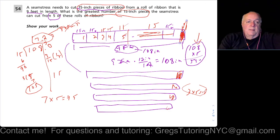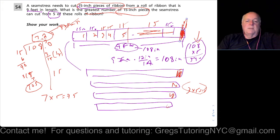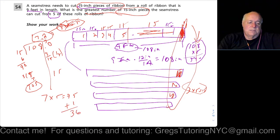All right. So again, a lot of kids got this wrong. Just take it a piece at a time. You have to do that extra analysis. I suspect a lot of kids either went to this 8 times 5 equals 40 thing, or they took that last piece at the end of there, which makes a 15-inch piece, and they added 1 to it to get a 36. Okay, so you were as close, but you kind of misunderstood what the question was asking.